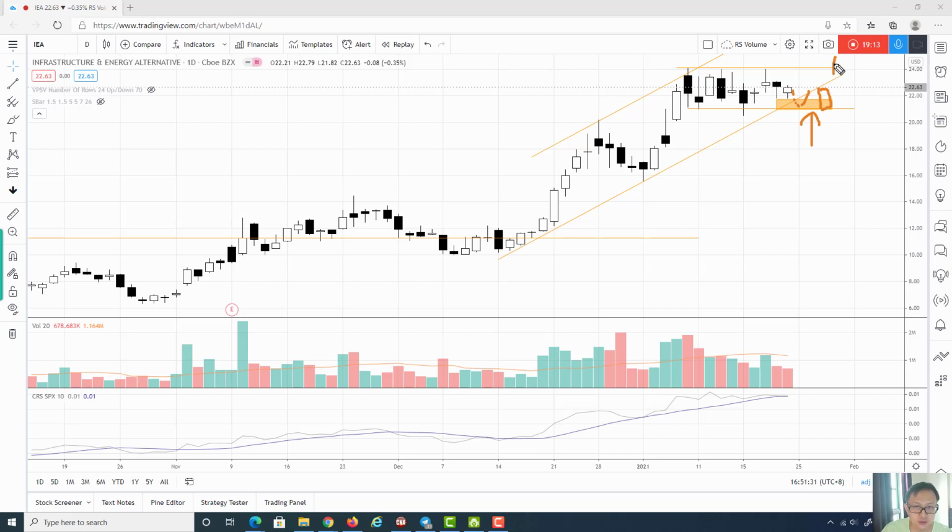Otherwise, just wait for the breakout entry right there, somewhere around $24. So with a stop maybe around 20. So that will be very conservative, stop at about 20. So if you'd like to go for a very aggressive type of stop, then you probably can go into the hourly candle.